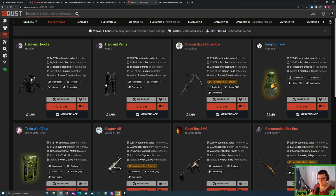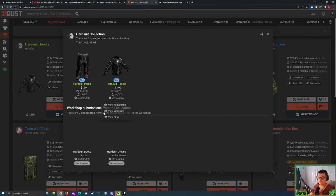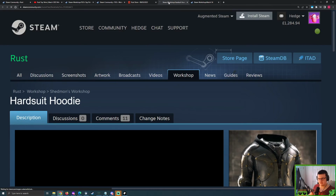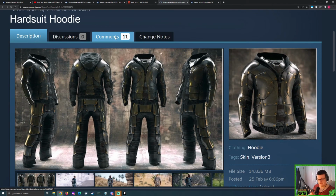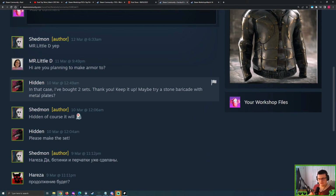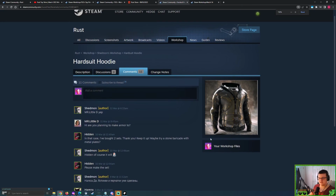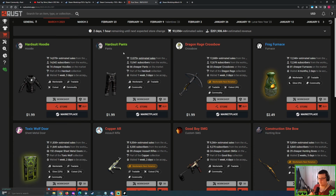So, as an investment, this is looking pretty interesting because, of course, we can see boots and gloves, and yep, they're right there. But people did ask Mr. Shedmon, the creator, remember, always take a look at the comment section. Hey, are you going to make a full collection? Are you planning to make armor too? Mr. Little D, yep. There you go. We've got confirmation. We can potentially expect to see Tier 3 and Tier 2 armor on the horizon.